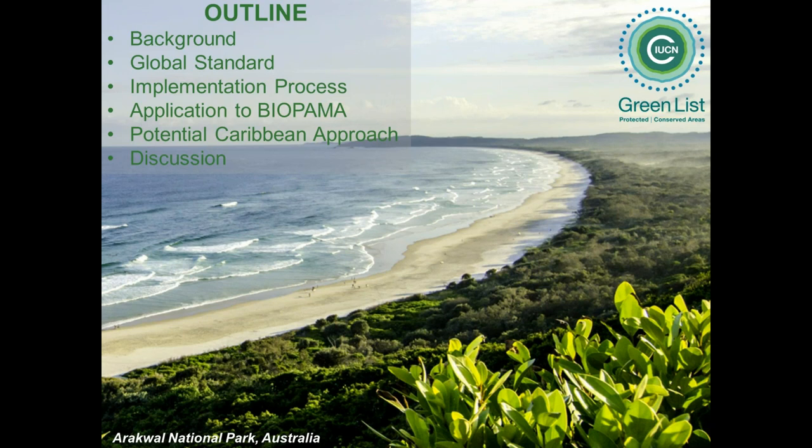By way of a quick outline, I will cover very quickly some background in terms of where the IUCN Green List comes from, what it speaks to in terms of IUCN's program of work. And at the heart of the program is the global standard, which I'll give you a quick overview of, and then explain the implementation process as we implement the program in jurisdictions and countries around the world.